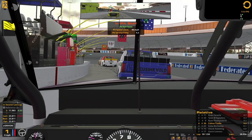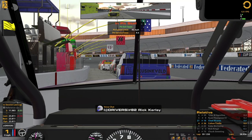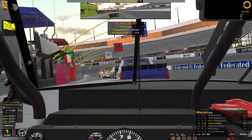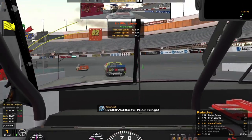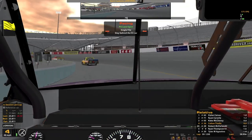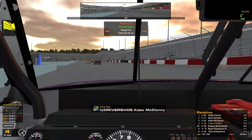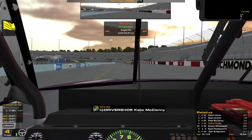Alright, I'm actually gonna try to real quickly check the stages. 71. What do you guys think? Tires? That's definitely way higher than I thought they were gonna be. 78, 78. Okay, punch it. I'd have to go with tires. Flip that in a second. Line up single file. Catch the 05 car. If the stage would be a yellow, I would say stay out, but definitely tires because it's all go green again. Yeah.